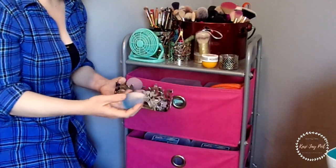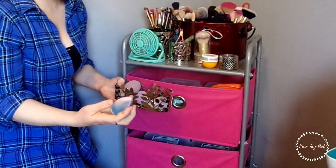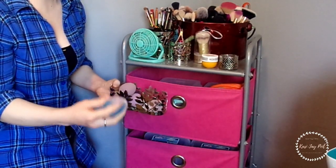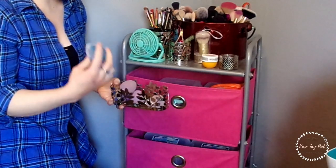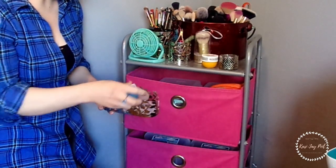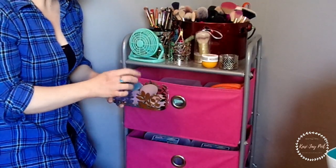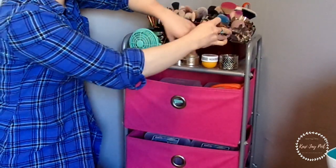And then this one, no matter how many times I've cleaned it, it still has this appearance. This is the Juno & Co. Velvet Sponge, and I really did like this with my mousse foundations. I have not tried it with my most recent foundation that's water-based, so I'll need to try that again. But those are the sponges I've kept.